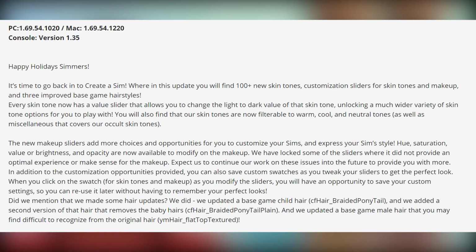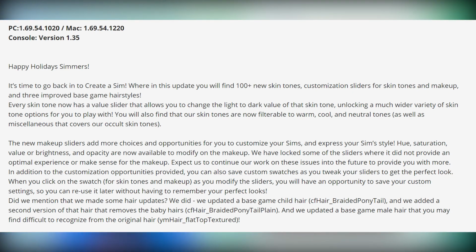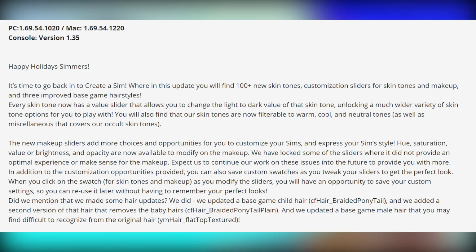Happy holidays, Simmers. It's time to go back into Create a Sim, where in this update, you will find 100 plus new skin tones, customization sliders for skin tones and makeup, and 3 improved base game hairstyles. Every skin tone now has a value slider that allows you to change the light to dark value of that skin tone, unlocking a much wider variety of skin tone options for you to play with. You will also find that our skin tones are now filterable to warm, cool, and neutral tones, as well as miscellaneous that covers our occult skin tones.